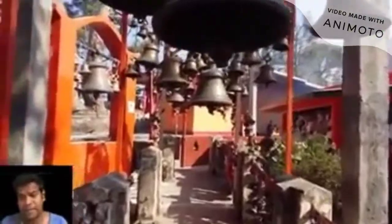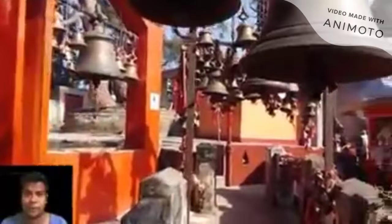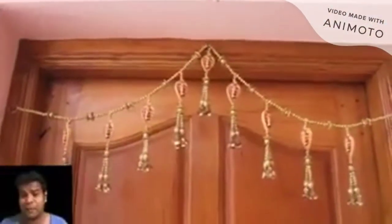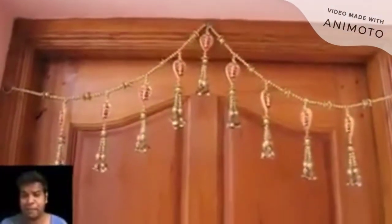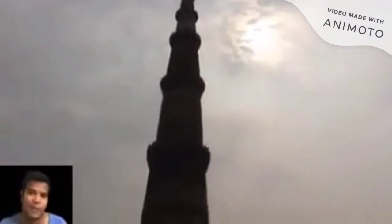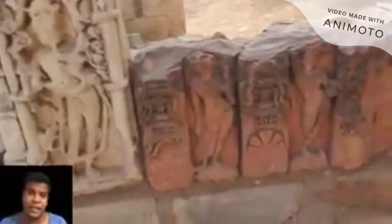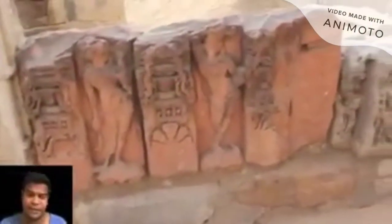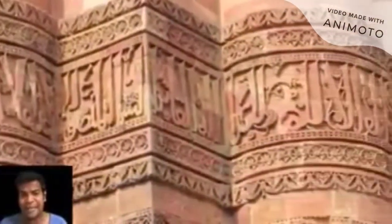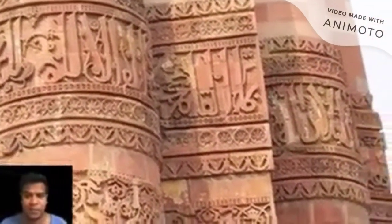On the contrary, it is a well-known fact that Hindus use bells in all their temples. In fact, these type of melodious bells and chains are hung in many Hindu homes even today as a religious symbol. This proves that Qutub Minar was in fact a Hindu monument that was merely dressed up as an Islamic structure, just like how the other temples were turned into Islamic buildings. The Arabic verses were simply added much later in time to make it look like a Muslim monument.